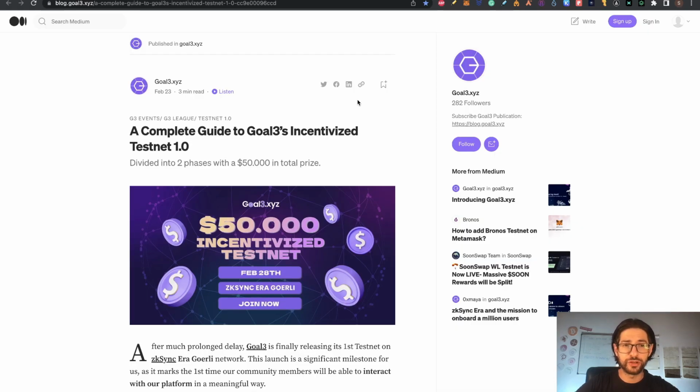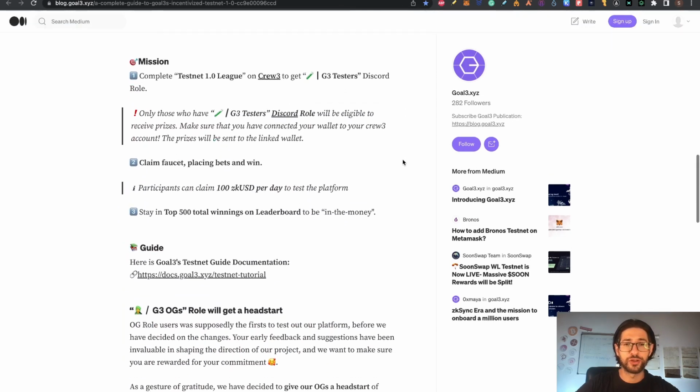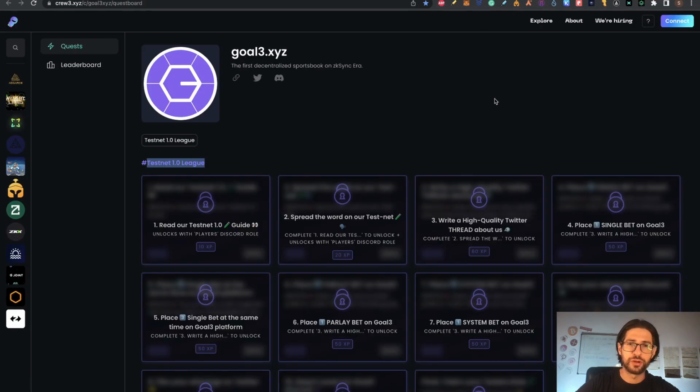I will put the link of the official guide in my post, so you also can check that, but it's basically what I am already explaining. But again, you can check the official link if you want, and also this table where you get the prizes. You can see here that the requirement is being the G3 tester in Discord role. So that is why first of all you need to complete Crew3.